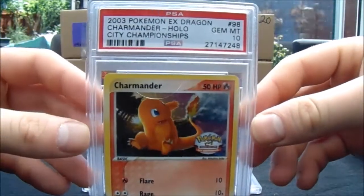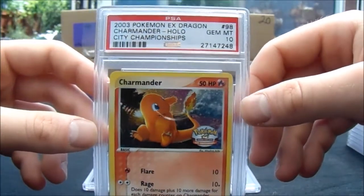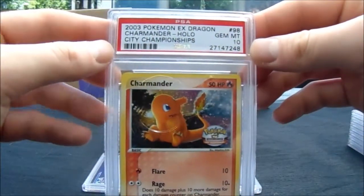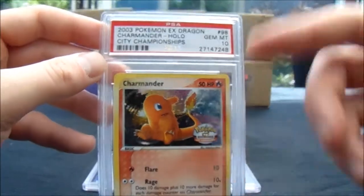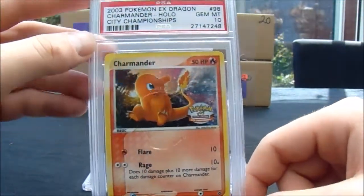Well, not unlucky on this one, though. Look at that. Pokemon City Championships, Gem Mint 10 Charmander, EX Dragon. Yeah, beautiful, lovely card there. This is the one that you wanted the Gem 10 on out of the other Charmanders and Charmeleon we had. And you got it, so congratulations there.